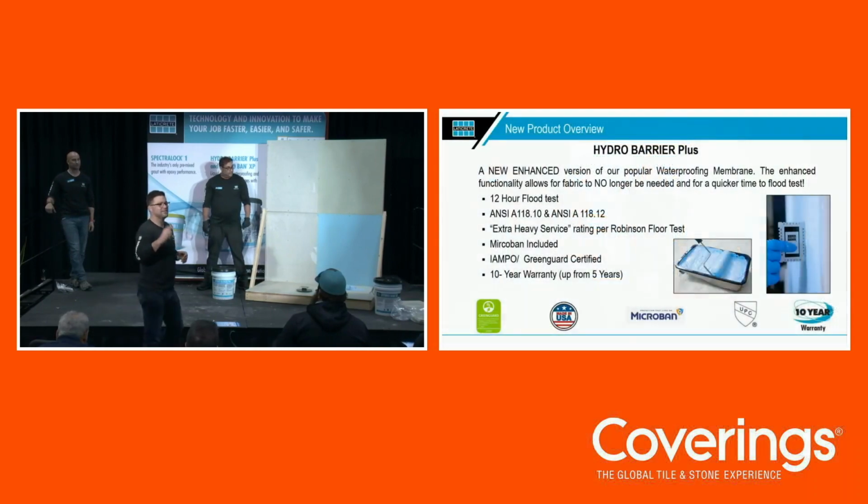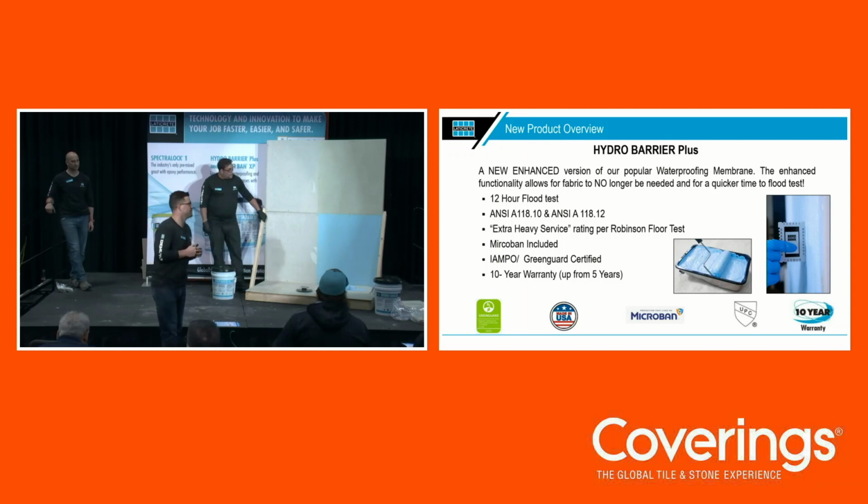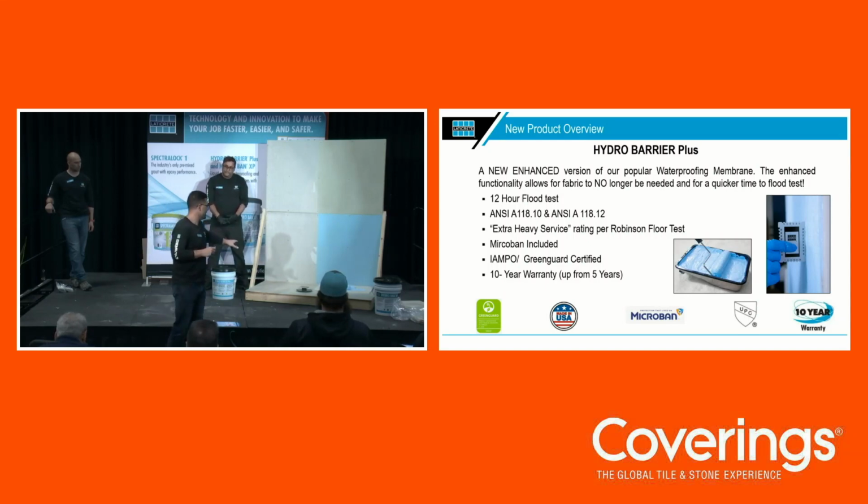Can I get the first slide? All right, so Hydra Barrier Plus. What is Hydra Barrier Plus, right? We're going to get into it. So what we're going to have here in the demo is a fictitious shower wall. We've taken some liberties, and I'll explain the liberties that we've taken in that we laid down a piece of HydraBand board to act as our pseudo shower pan.